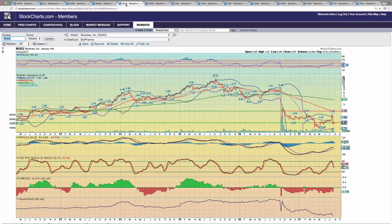Now, is it guaranteed that it's going to hold here? Absolutely not. But at around 25 cents support, we've rallied very nicely. And again, look at this accumulation line.